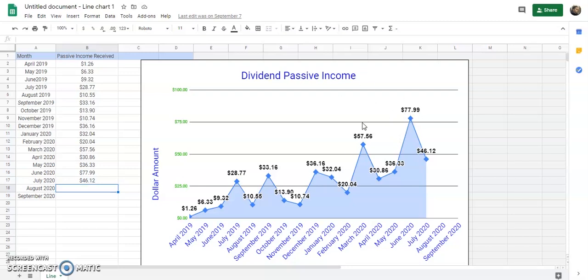So this is just a chart that I have for dividend passive income to keep up to date and just show you guys compounding interest and how it works for me. As you can see here, we started in April 2019. We received only $1.26 that month. And then the next month, $6, $9, $28, $10. You can see a pattern that every month I received more and more, or every 3 months, depending on the stocks that I own. But now you can see that I'm receiving much more in the last 3 or 4 months than I received in the last year. So that is the power of compounding interest.